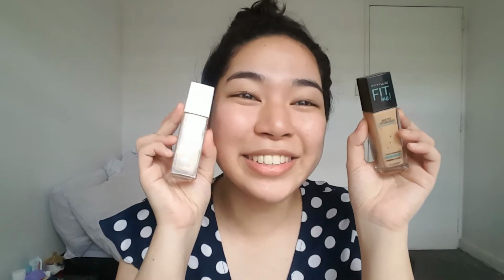So I'm not gonna do a lot with foundation, but I am gonna cover up since I do have some discoloration on my skin, and as you can see, it doesn't really look nice. I'm going to use a little bit of foundation, and I'm going to use this one, which is the one that I made. It's a combination of two Maybelline foundations, which I love. These are the two. This one is the Fit Me one. This one's a little too dark for me, and this one is a little too light for me.